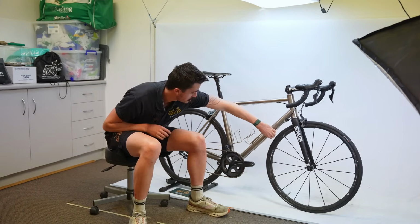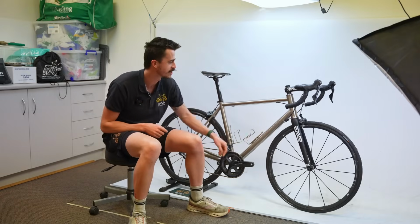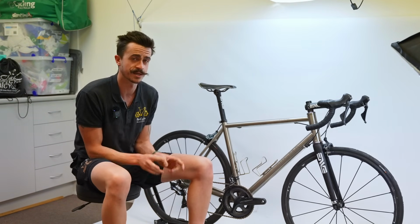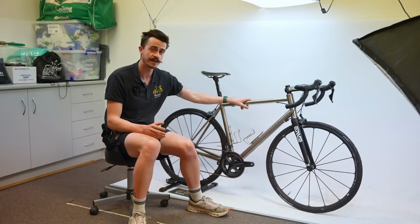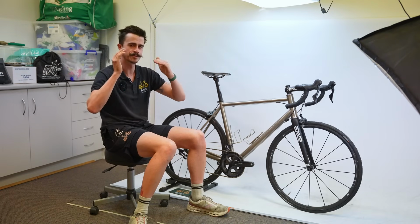It's got external cables. I know that some people like external cables. I personally prefer mine to go inside the frame. Not necessarily a bad thing, but if I had to pick something that I don't like about it, maybe it's the cables. This one here is a 55 centimeter, so depending on who you talk to, that's a medium or a large. It's kind of in between a little bit.